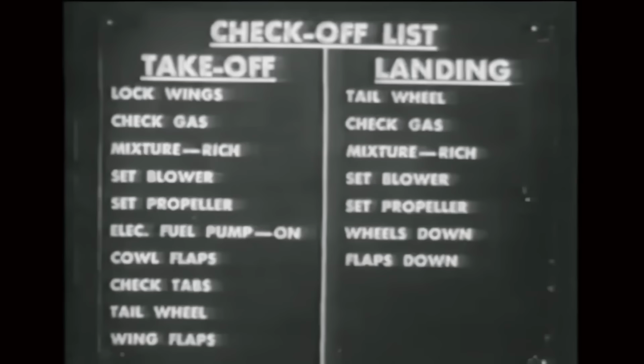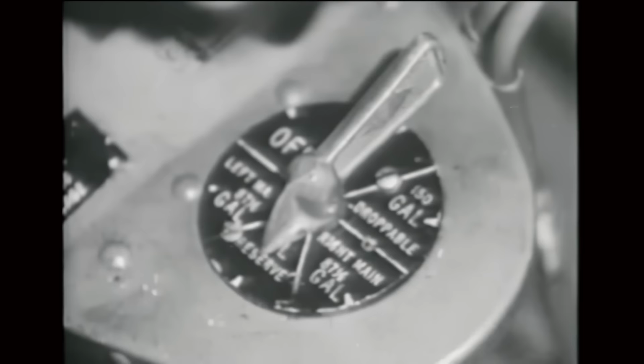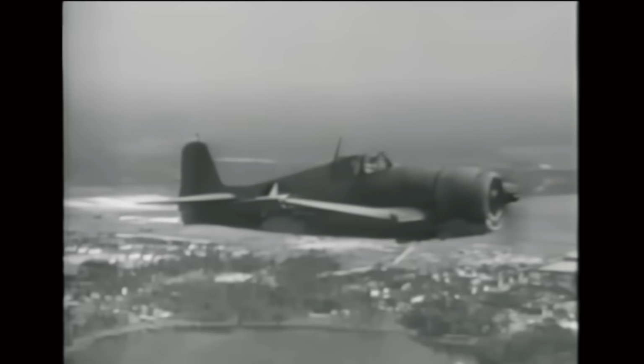As you come in for a normal landing, go through the checkoff list with deliberation and care. Tail wheel locked. Fuel on best tank, in this case the reserve. Mixture control at a rich. Prop control, takeoff RPM position. Flaps down. Landing gear extended. But don't do this until your speed is 110 knots indicated or less.